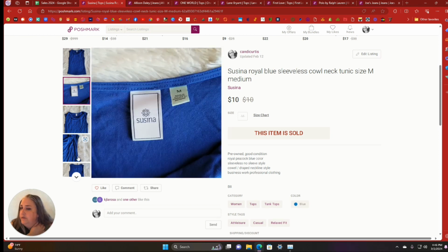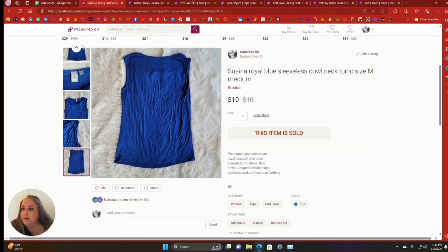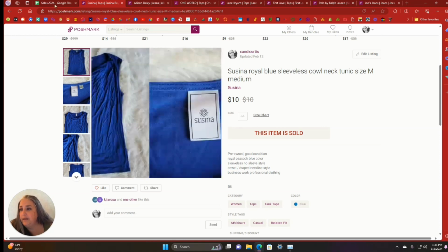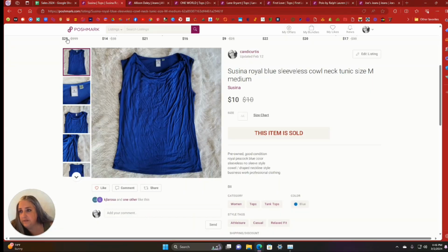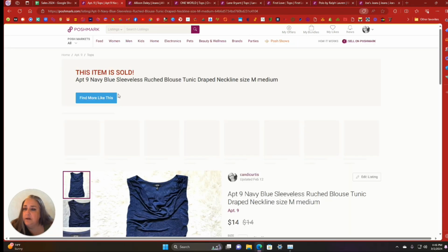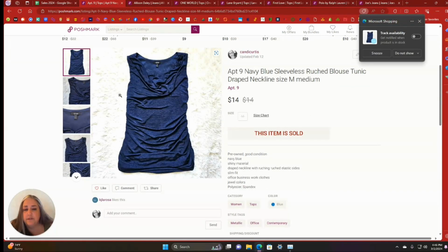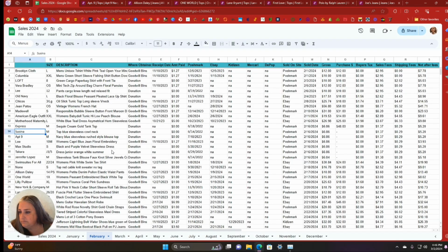There's the label. I really don't know anything about this. It was in the donation pile again that I got a very long time ago. And it's really pretty. But I got it for $0. So again, I posted this in June of 22. So it also sold as part of this deal. The next item is this Apartment 9 navy blue sleeveless ruched blouse, tunic, draped neckline, size medium again.